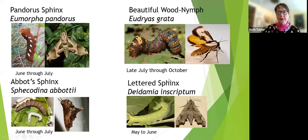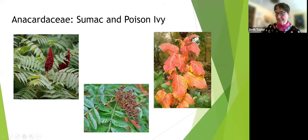So here you see late July through October. When you see that kind of a spread, you know that there is more than one generation of caterpillar being produced throughout the summer. Whereas down here with the lettered sphinx, the mature caterpillars are going to be found May to June, and so they only have one generation.